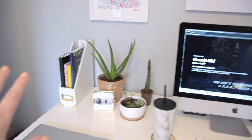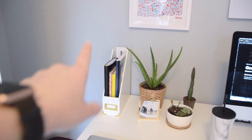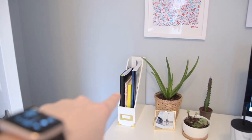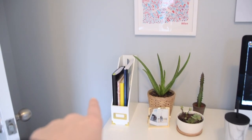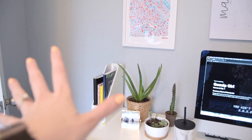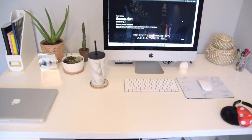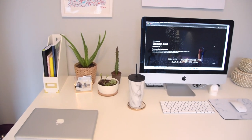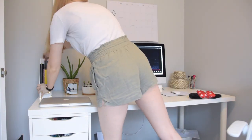But the bigger dilemma is this magazine rack, stand, holder, whatever. I could fit my notebooks and my planners that I use regularly in there. That way they don't always just sit on the desk. They have a place to go. But I don't want it in that corner. But I feel like this corner is now really empty and I don't love it on this side either. So I don't know what to do with that. I don't think this is what I want, but it's pretty close. I'm gonna keep playing around with it a little bit and see where we end up.